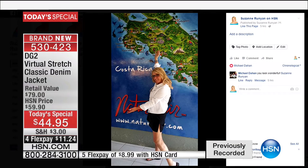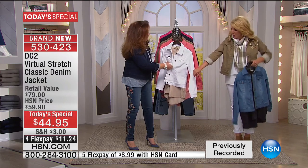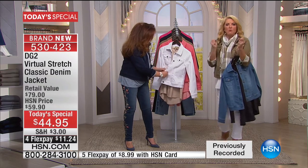So I took it and tied it around my waist, because it still was really cute, right? It's so stretchy through the sleeve, easy to tie, right? And guess what? When I untied it, not a wrinkle in the jacket. I couldn't believe it. Even this one we've been wearing for hours and hours. Do you notice how smooth it is? Not a wrinkle. And it is the softest, yummiest, most comfortable jacket.